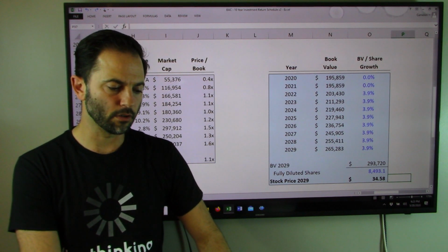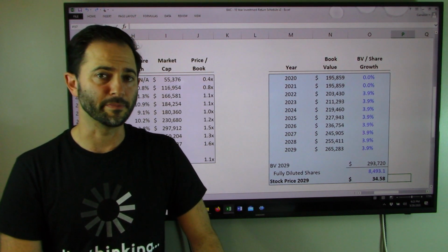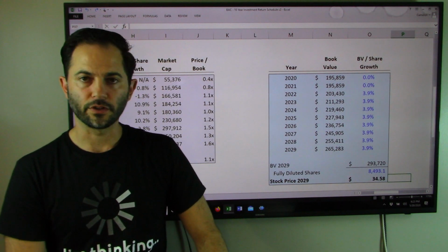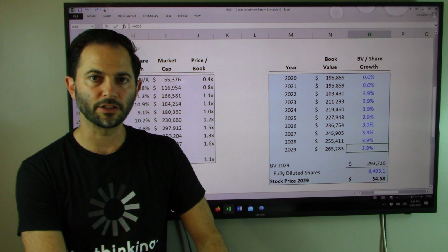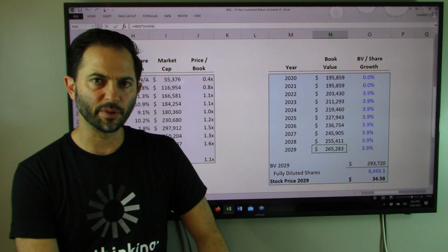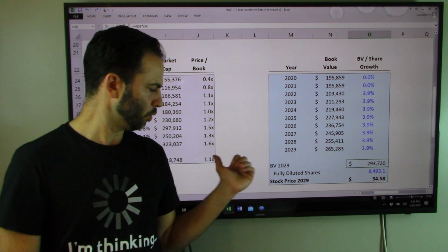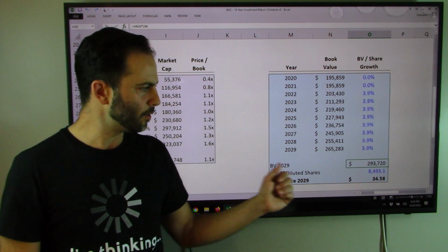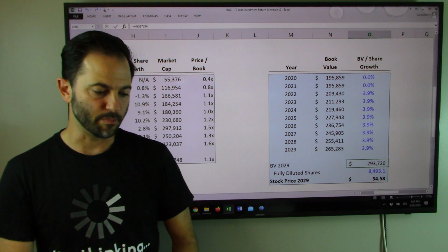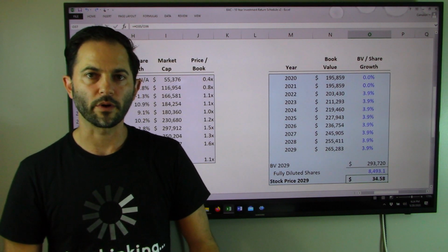I'm going to say that over the long term, it's going to pick up at 3.9% growth, which is what it has been growing book value historically, and it'll continue that for 8 years, so to 2029, for $265 billion of book value. I give a slight premium to that because I'm using the 1.1 price to book value, and I get a market cap forecast of $293 billion. Divide by shares outstanding, and I get a price forecast of $34.